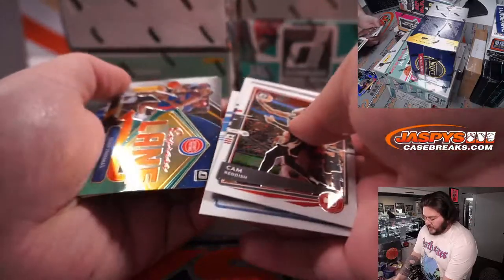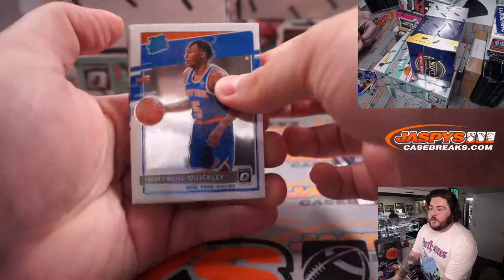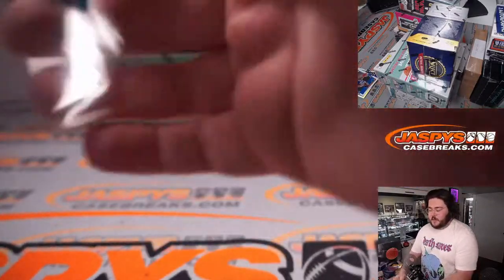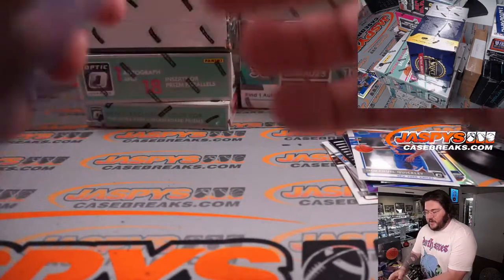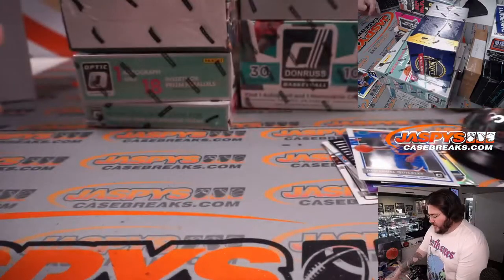Xavier Tillman, rookie. Express Lane, Isaiah Thomas. Emmanuel Quickley, rookie, going to the Knicks. Zach Collins on our last purple. Nice one. Purple splash. LeBron James. Josh and the Lakers silently having a pretty nice break so far. Purple refractor LeBron James for the splash.